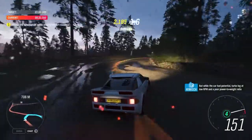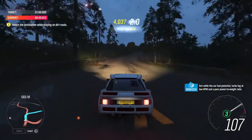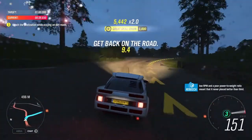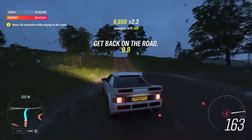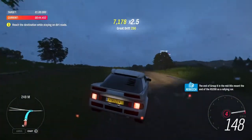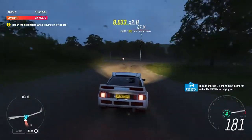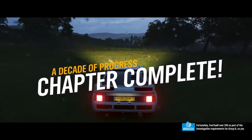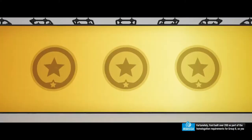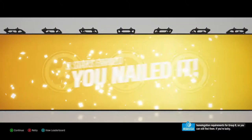But while the car had potential, turbo lag at low RPM and a poor power-to-weight ratio meant that it never placed better than third. The end of Group B in the mid-80s meant the end of the RS200 as a rallying car. Fortunately, Ford built over 200 as part of the homologation requirements for Group B, so you can still find them, if you're lucky.